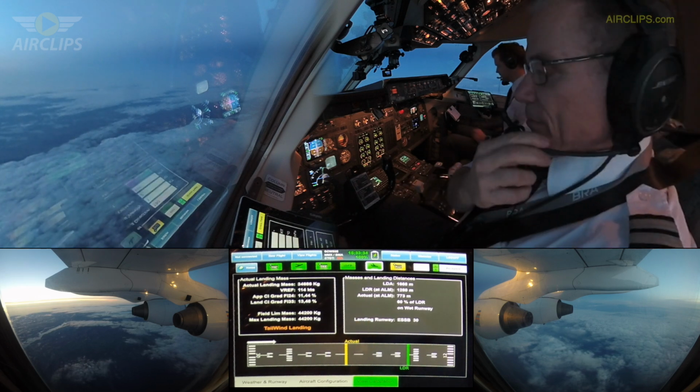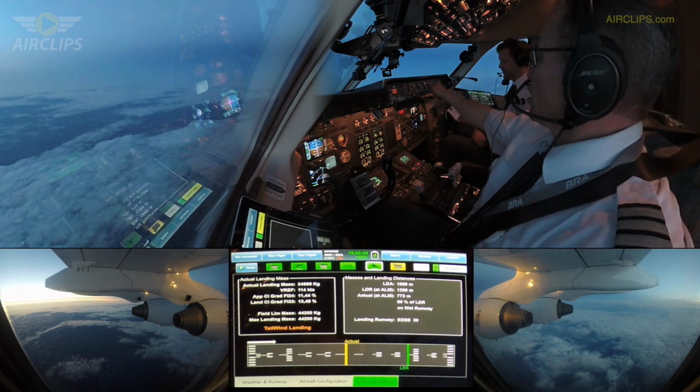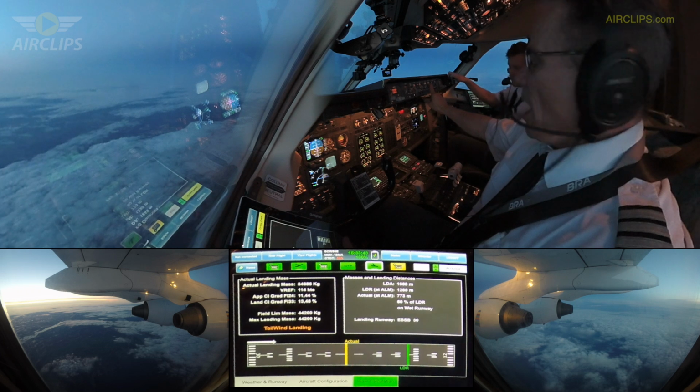Scanlink 53, good descent flight level 110. Descent flight level 110, scanwing 5 track. 110. Set. Scene.